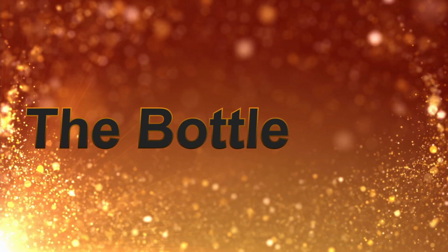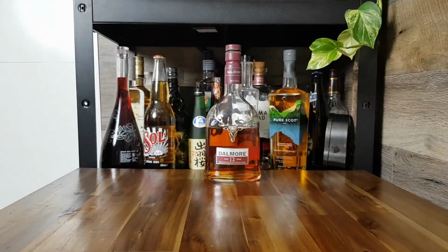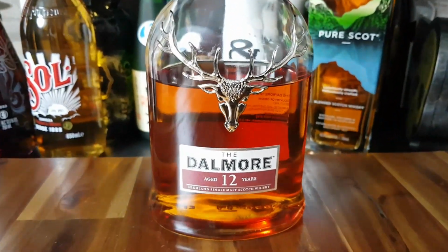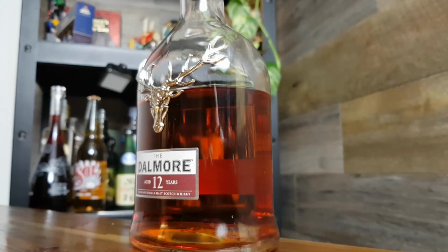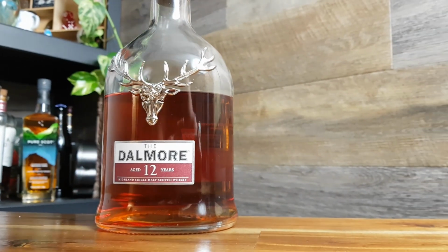All right, tonight we're going to be tasting the Dalmore Scotch whiskey, 12 years. Controversial yet tasty. Oh yeah. This bottle, damn sexy. The shape, the style, the elegant stag. I like that little extra touch that they've done there. Yeah, it's like an emblem or a logo that's just been put on the front of your Jag or car or something. Yeah, it's a bit like a car logo, isn't it? Just put it on there.